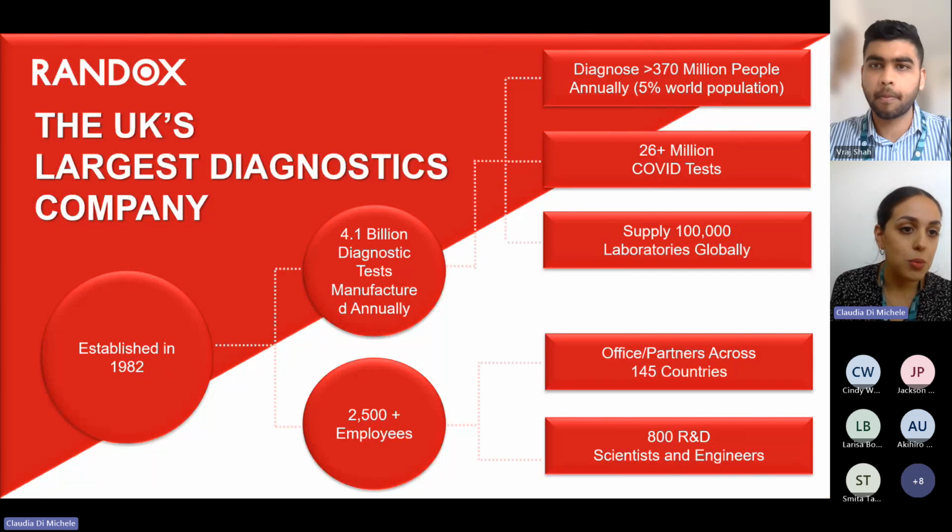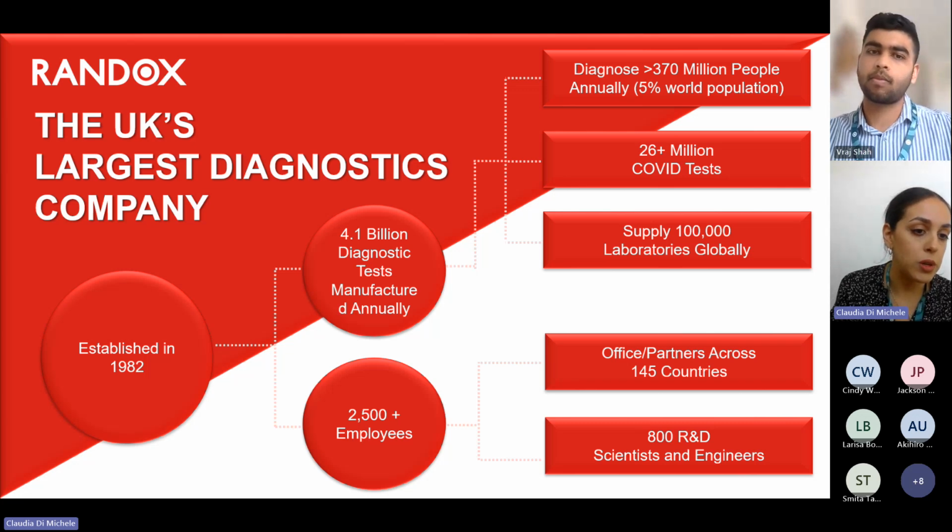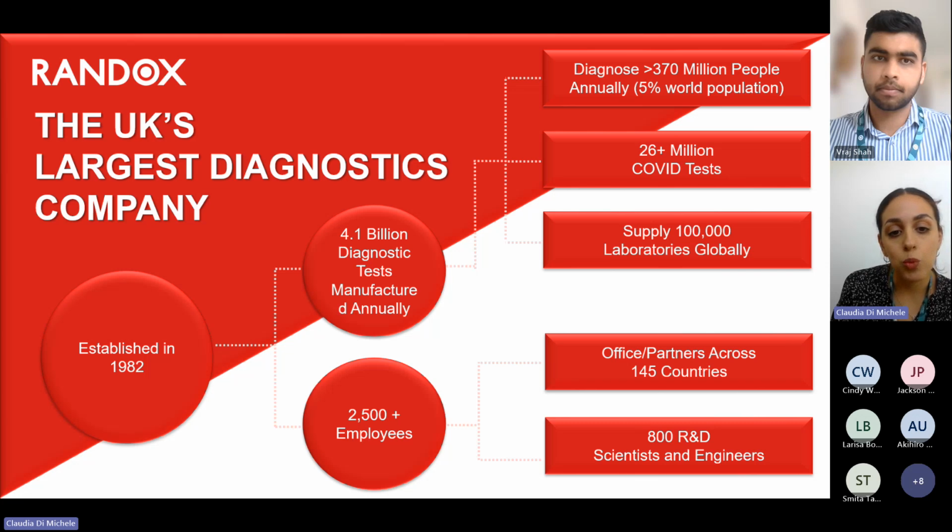Okay, so I know many of you are probably familiar with Randox, but here's just a brief overview. Randox is the UK's largest diagnostic company. We were established in 1982, and today we manufacture over 4.1 billion diagnostic tests annually, which we estimate to go on to diagnose over 370 million people annually. We played a large role in the COVID-19 pandemic. We facilitated over 26 million COVID-19 tests. But today, we supply over 100,000 laboratories worldwide with a range of our diagnostic products.